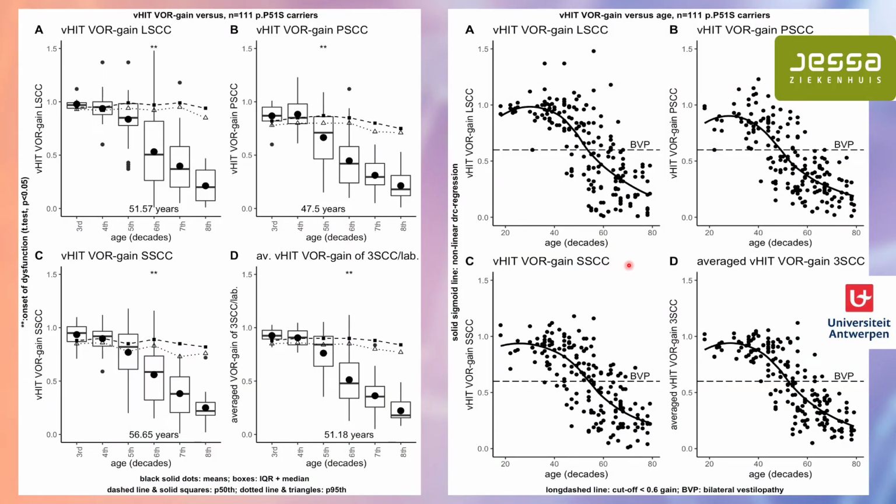we also tried to find the age at which areflexia would be reached, likewise as we did for the hearing. However, we could not do this for the patient group with air irrigation, because there is no clearly stated definition for areflexia stated by the Bárány Society for the caloric reflex with air irrigation. So we only used the patient group with water irrigation as a stimulus to compute this.